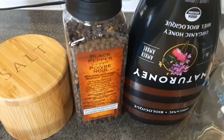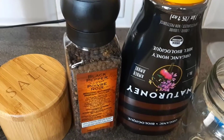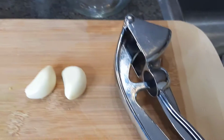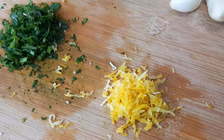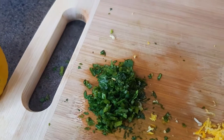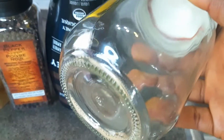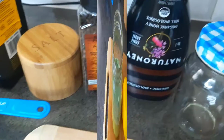We will need about 2 tablespoons of honey. It really depends on you guys. If you want it a little bit sweeter, just add it to suit your taste buds. We will need 2 cloves of garlic, so I'm going to mince them right in there. We will need about 1/2 teaspoon of zest from lemon, and about 1 teaspoon of freshly chopped cilantro. Once more, we don't need to blend anything. We're just going to put all the ingredients in this bottle and shake them like I did with dressing number 2, and we are good to go.